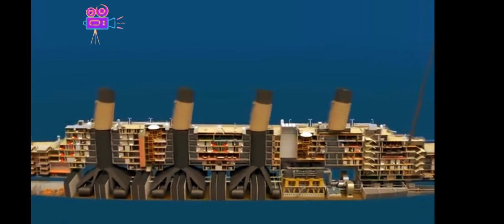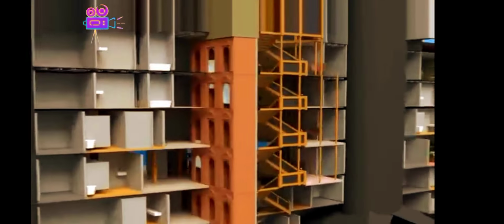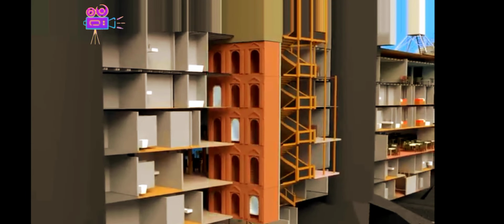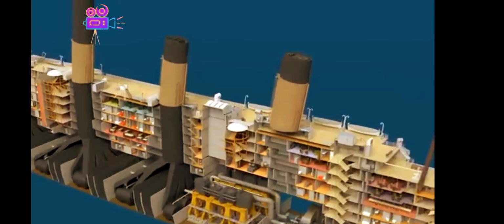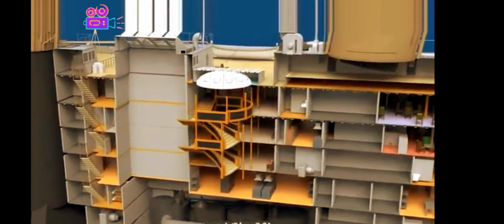The first class passengers had two sets of stairs, the forward grand staircase and the aft grand staircase. The forward grand staircase went all the way down to E deck. Directly in front of it is the three elevators. Then we have the aft grand staircase over here, which doesn't go down quite as far, only down to C deck. Then here we have the staircases for the second class passengers. And then the staircase for the third class passengers in the very back of the ship.